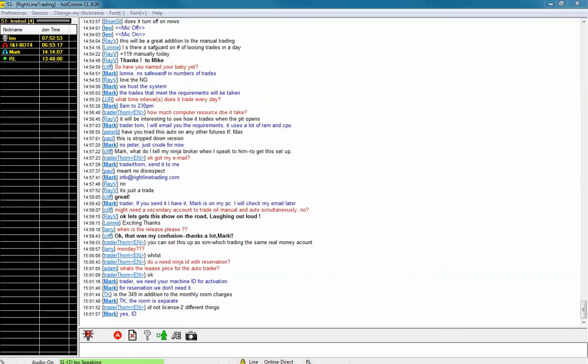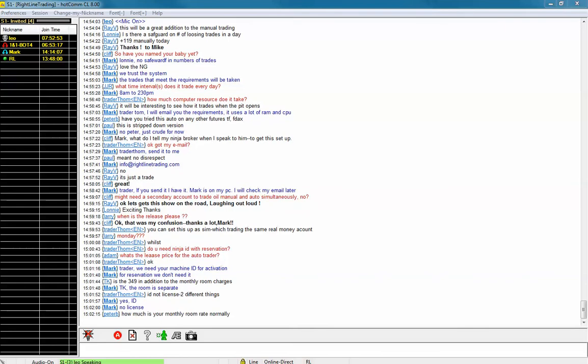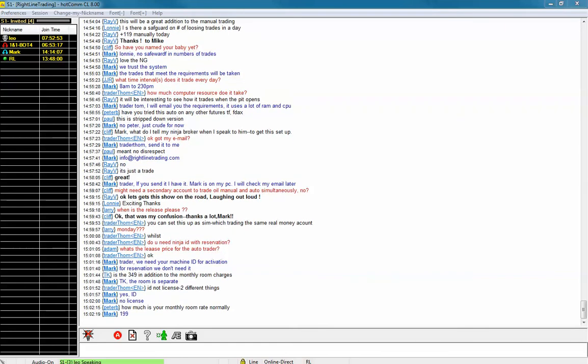It is, TK. The room is completely separate from the Autotrader, because the Autotrader really creates a totally separate revenue stream. So we can't combine them. I mean, we've been making great money in the trading room. And this is going to make you great money as well. The room rate is $199. If you buy the software, you get the room for 2 months for free. But the room has done awesome.